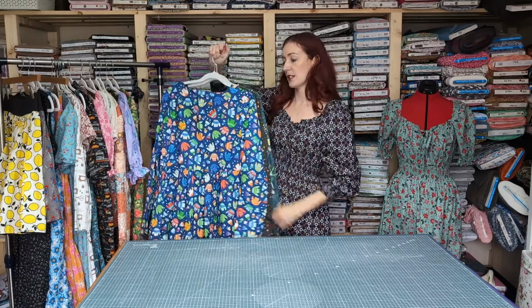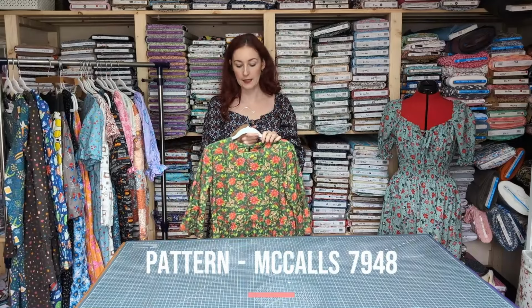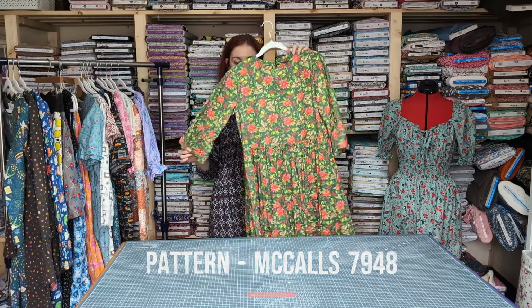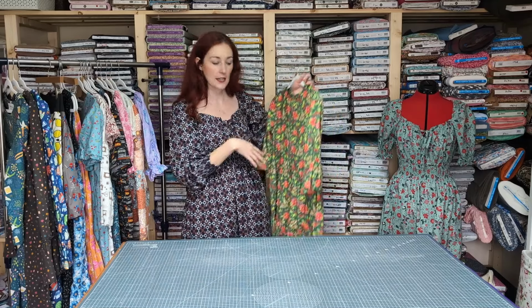They're Tilly and the Buttons, and she is often one of my go-to fabric patterns. This one isn't an indigo, but it's a really similar pattern. I have written it down, it's a McCall's 7948. It's very similar. I actually think the neckline is too high on this. So on my to-do list is to lower this neckline so that I get a bit more wear out of it.